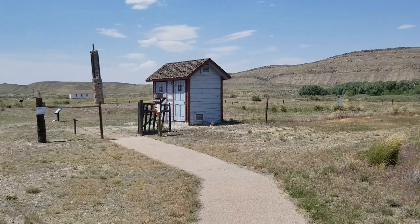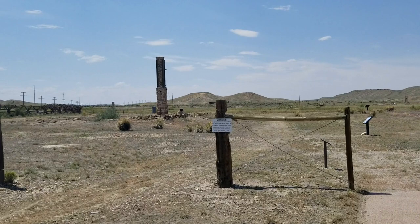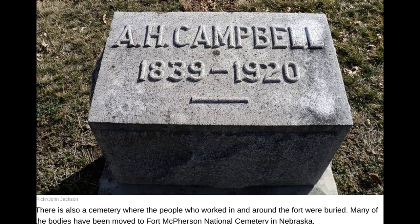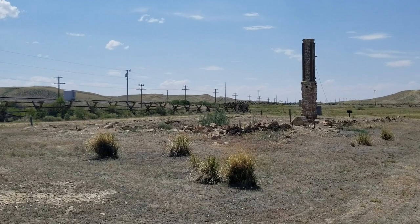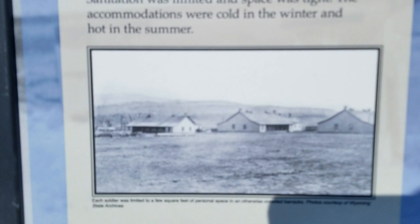Wow, look at this. I'm standing where men have run around getting ready for war, just unbelievable, the feeling. The quartermaster's barracks is back there. I'm not going to go running around too much. We got the dogs in the car, so it's just awesome. This is the enlisted men's quarters, that foundation right there. Enlisted men's barracks. That's what it looked like before. Cool.